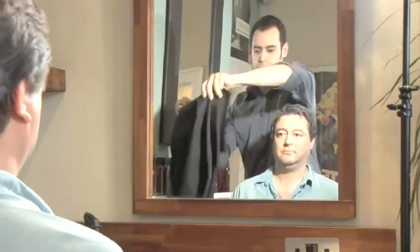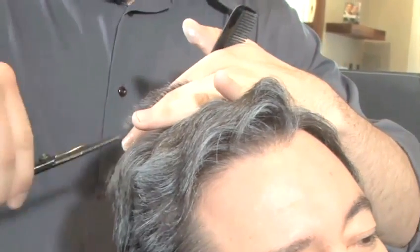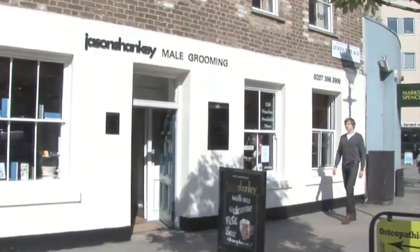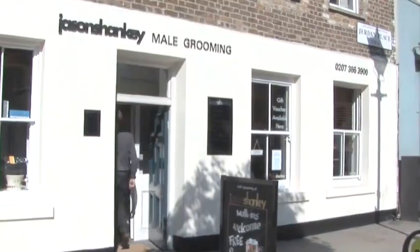Many men see their first grey hairs as a sign that they are past their best. However, attitudes are changing, and more men are learning to embrace their silver locks. The likes of George Clooney and Richard Gere have helped turn grey hair into the sign of a mature and distinguished man. We have come to London's Jason Shankey's to show how to use your greying for maximum impact.